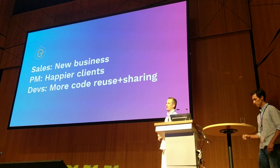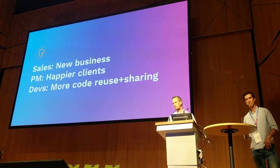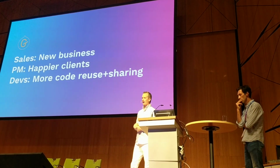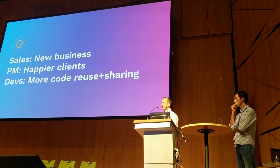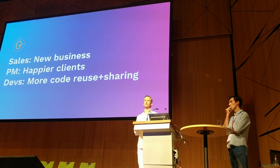For us, Frontkom as a Drupal shop, Gutenberg means new business. It means happier clients, especially the marketing department. It also means better and more code reuse and sharing, all thanks to open source.